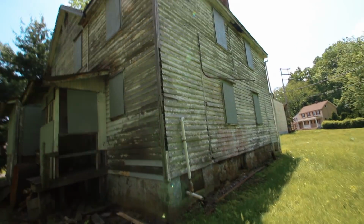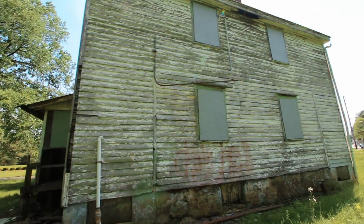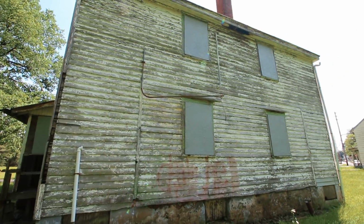This is the right side of the house. At least this one's balanced, unlike the last one. At least there's 4 windows. But you can see it's just a dull looking house, a plain looking house. I guess that's how houses kind of were back then.